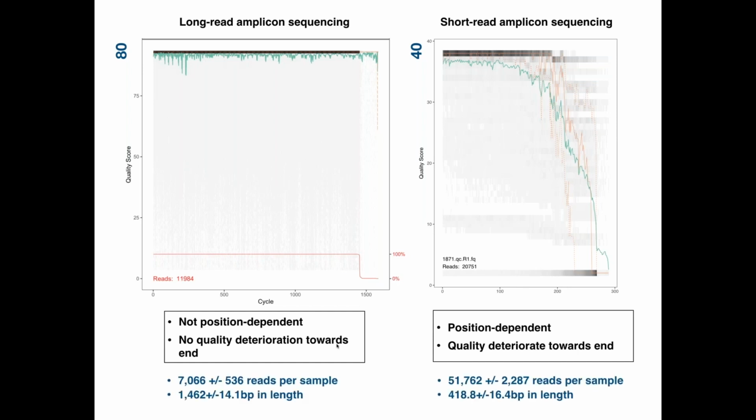For the long read sequencing, we got a little over 7,000 reads per sample, and the average length is about 1,500 base pairs, more or less, after we remove the primers. For the short read sequencing, the sequencing depth is much higher, and the length is a little over 400 base pairs.